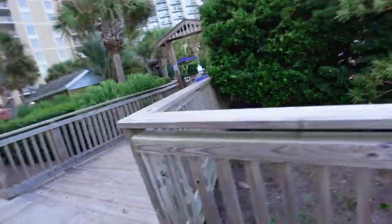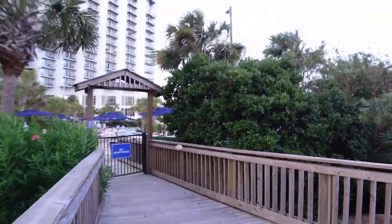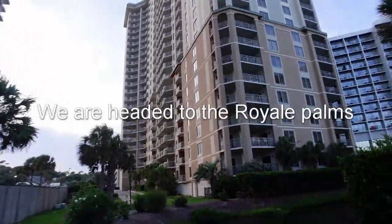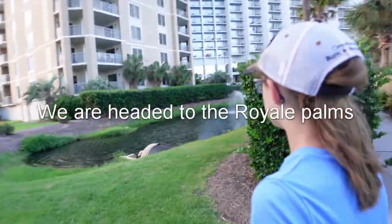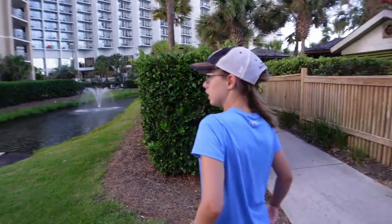We went in this gate, the first ever entrance to Kingston. Closed. No admittance, meaning you cannot get in there. Some pool, Hilton Pool, some stuff in there. Look at the ponds. Great nature. And they got a little fountain too. That's pretty nice. The end of Royal Palms is right up there.